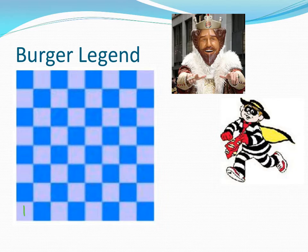Let me change the color here. So after the first day, it'd be one burger. The second day, he's going to have to give the Hamburglar two burgers. And every day after that, the number of burgers he's going to give him has to double. So it'll be 4, then 8, 16, 32. So notice how the number of burgers is doubling. 64, and 128.